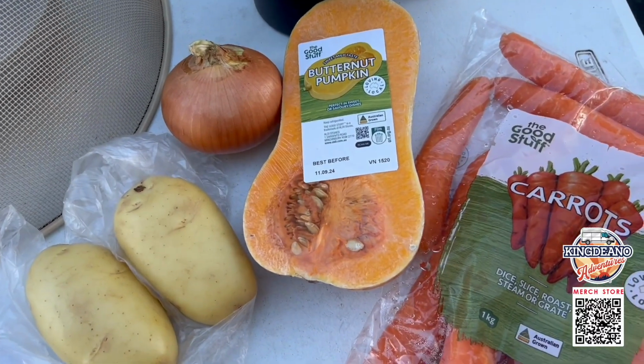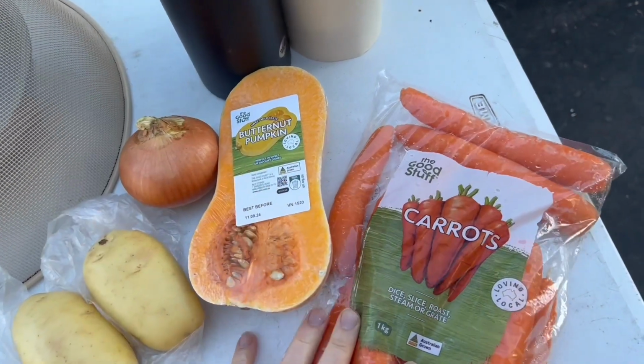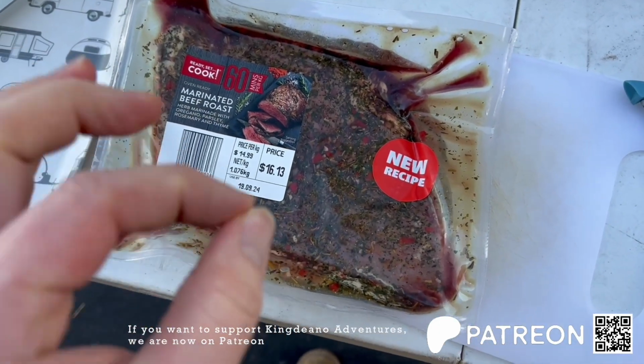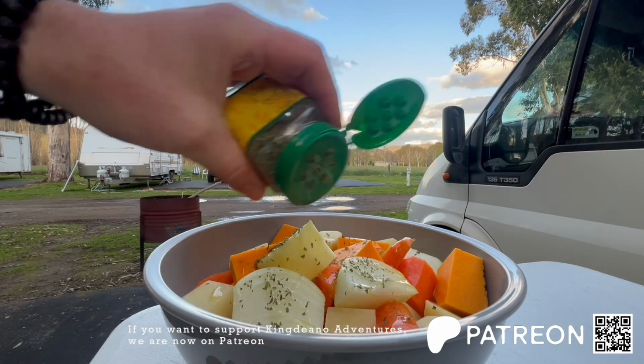Then for dinner, I was going to cook up a roast. It was going to be delicious, so I had to cut up the veggies. I got a beautiful piece of meat from Aldi and also seasoned the veggies just right.